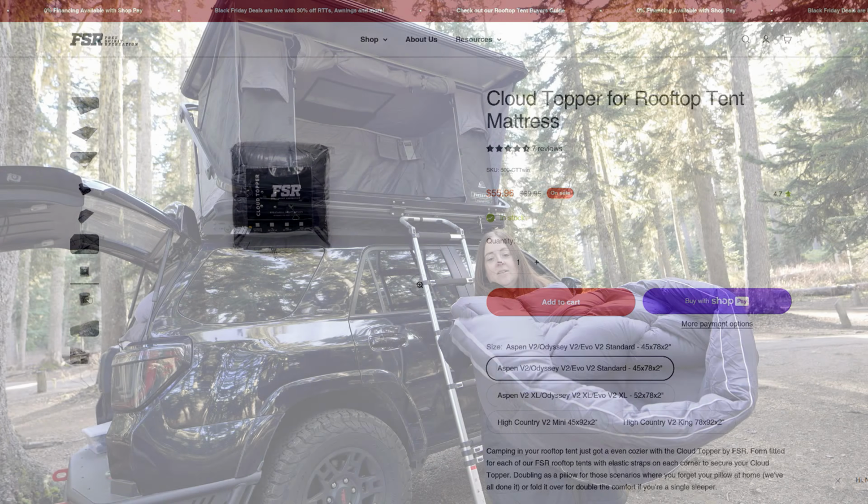Got the cloud topper on, and to get it on, it's pretty simple. You just have these elastic edges, and it just goes around your mattress, or in our case, two mattresses. And there we go. Final product. Boom. Two blankets plus sheet. Down. Boom.